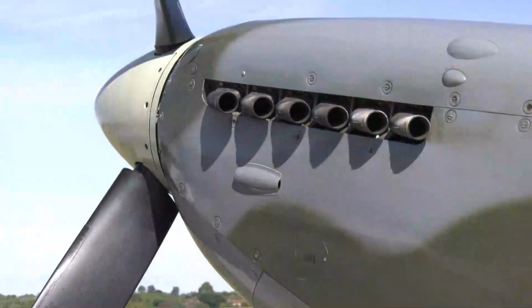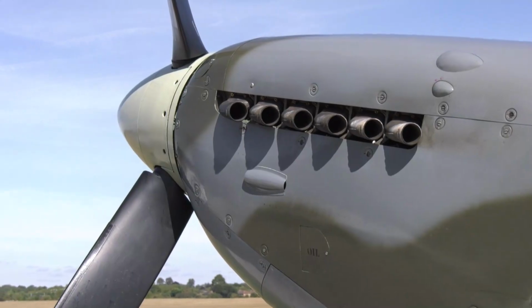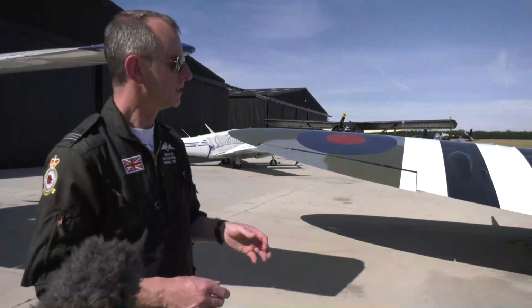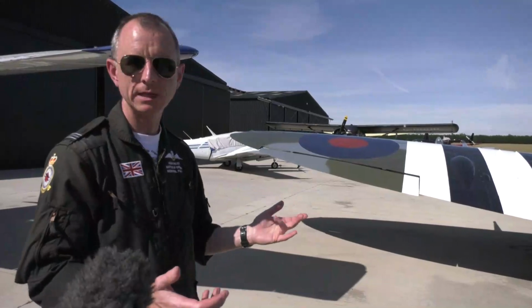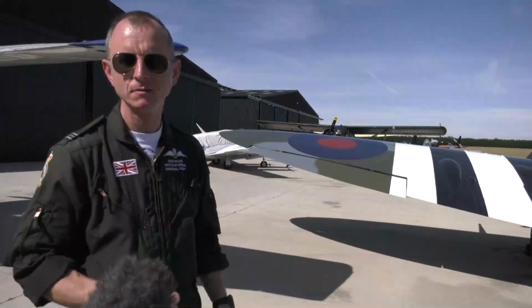The engine is all manually controlled, so with our aircraft we're always trying to fly them well away from what they're capable of to ensure that they'll last for a long, long time. So we're having to manually govern everything with the engine. So I'm always looking at the RPM, the boost, so the power variances, and everything in that cockpit is manual.